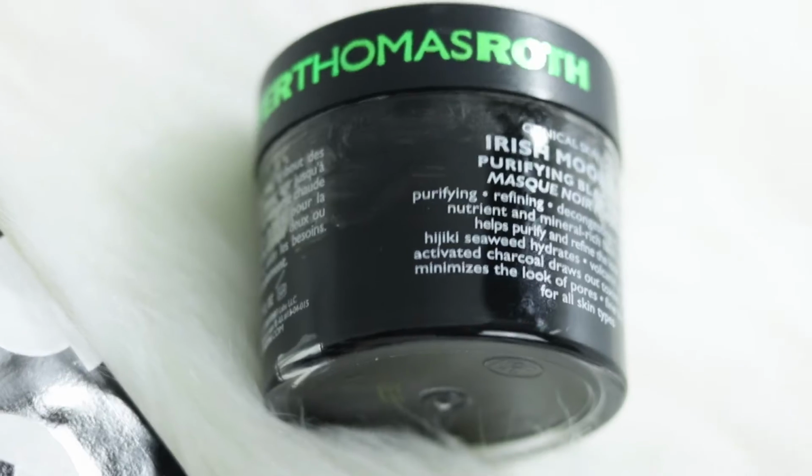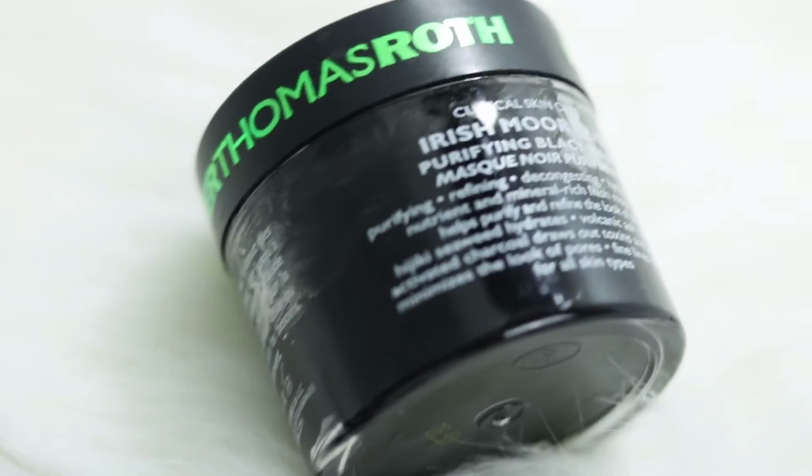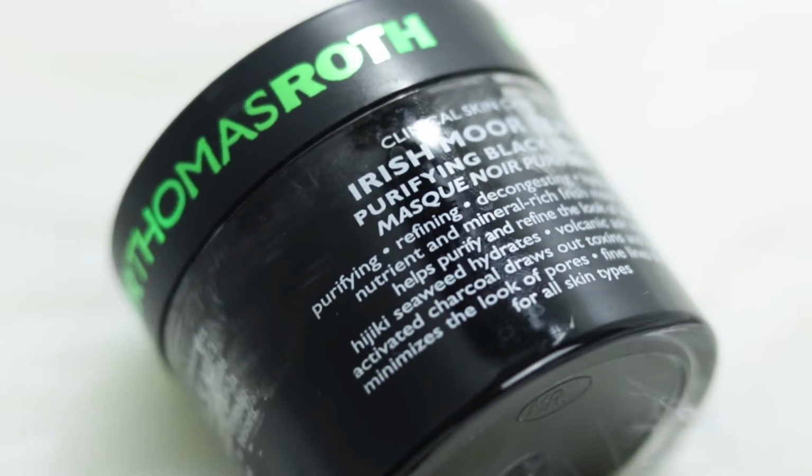The last item, sorry, is actually the Peter Thomas Roth Irish Moor Mud Mask. I have this in a travel size, and they typically do travel size in the winter. You can wait for the November sale, which I would imagine they would still have, and they typically have some kind of gift set, and those are probably the best time to buy.